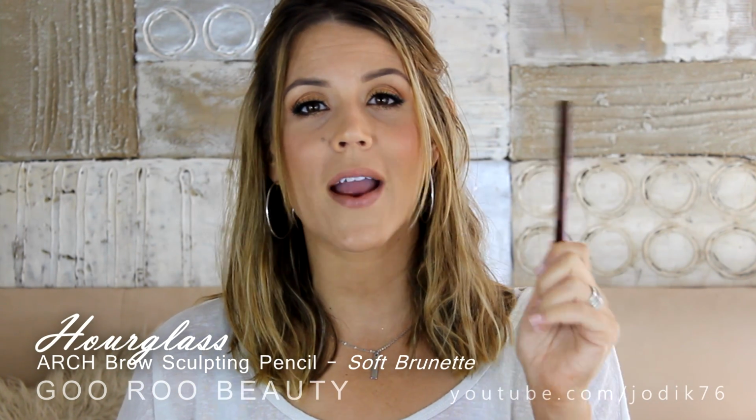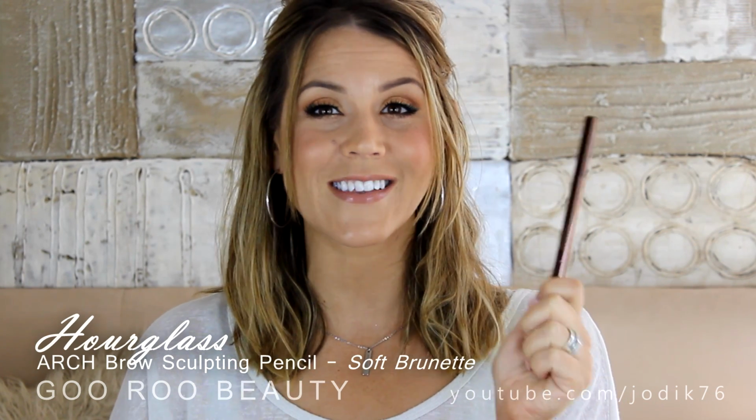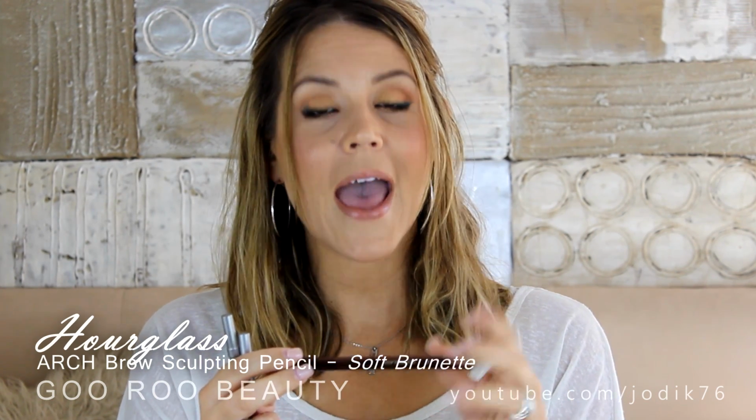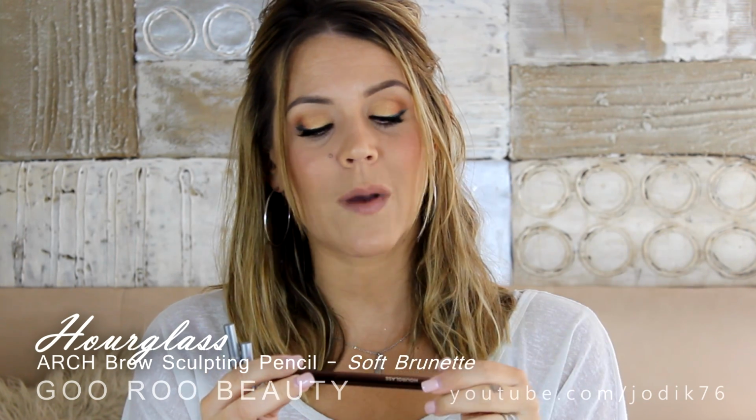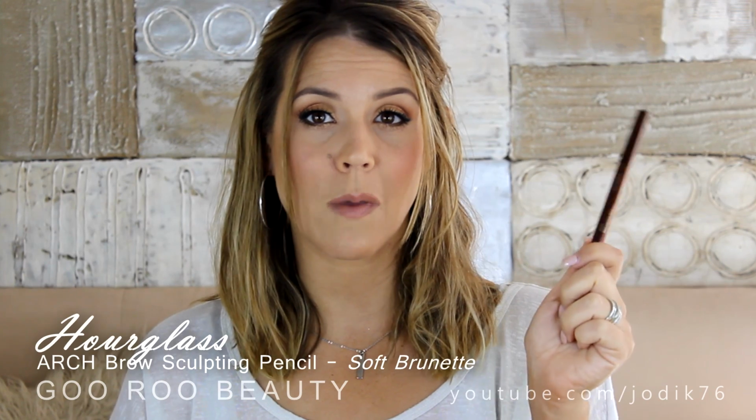But you know what? I figure I can't be a beauty vlogger without knowing what the Hourglass Brow Sculpting Pencil is like. So I did pick this one up and Jess, hi Jess, at Mecca Maxima in Joondalup suggested that the soft brunette was a pretty universal shade and I should be pretty happy with that.